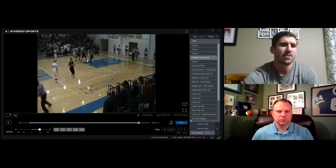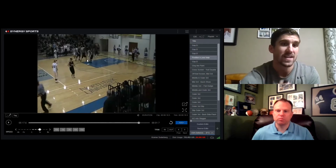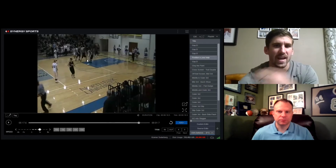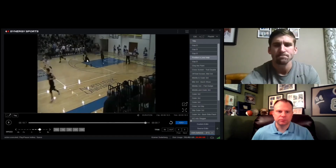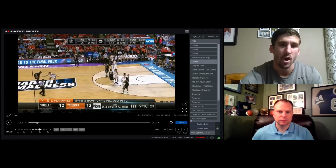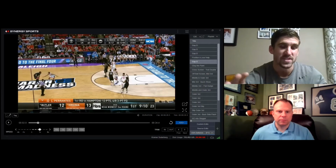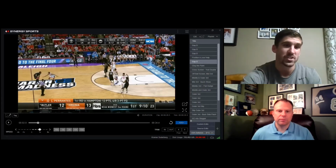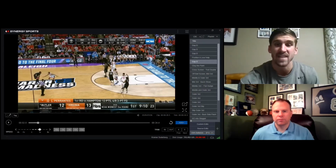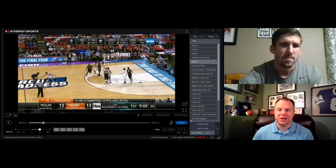And terminology that we use with our guys, especially when the ball's at the top of the key, is protect the elbows. Protect the elbows is a really good thing that can give kids a starting point of where should I be. We should always be protecting the elbows. If the ball's at the top of the key, we should have two guys protecting the elbow. If the ball's on a wing, we should have a guy defending the top on that ball side elbow.